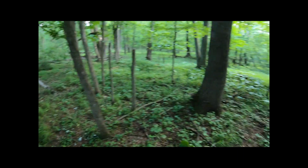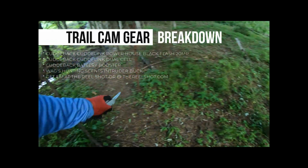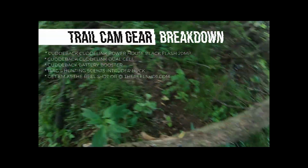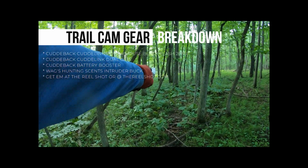So we're gonna build a mock scrape. You can see here some of my old cuts from cleaning up some of this stuff along this edge. Like I said, we got a hole in the fence. There's a big trail here and another big trail here, and they're forked off. And the camera right through there, you can just barely see it.